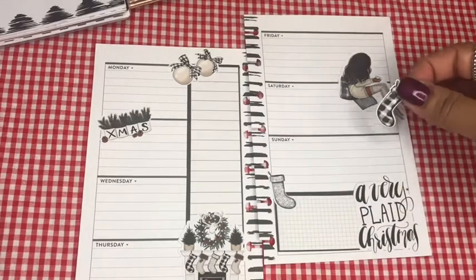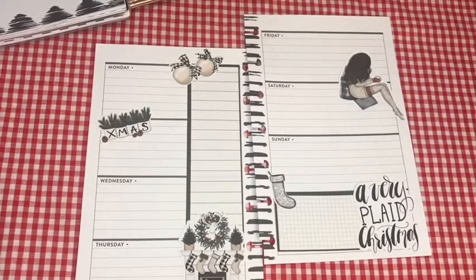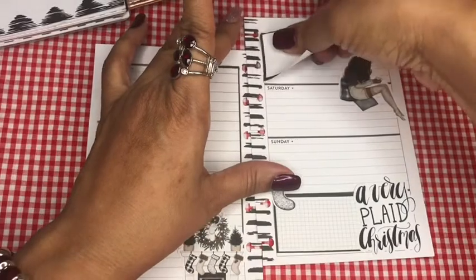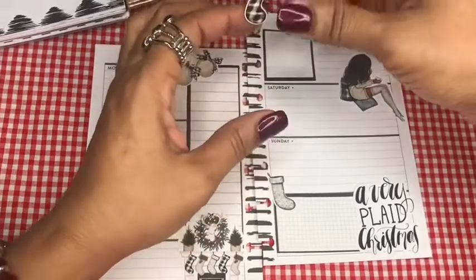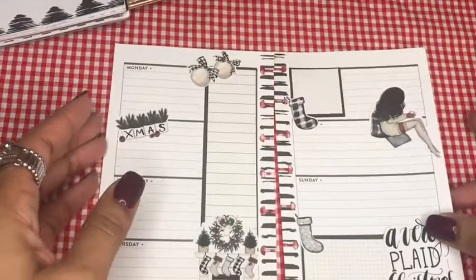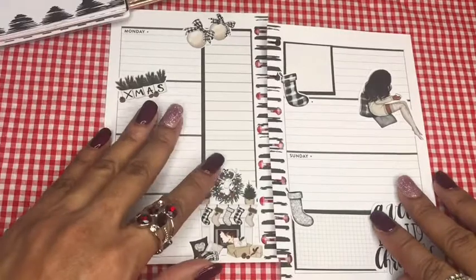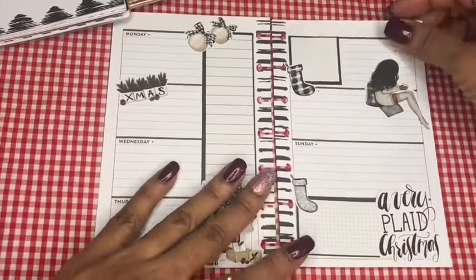And I have one more sticker, but I don't know where to put her. All right, there we go. Actually, I am done. There is nothing left for me to add. And I love it. Super cute. It was just enough stickers for my mini, especially since this was a themed.